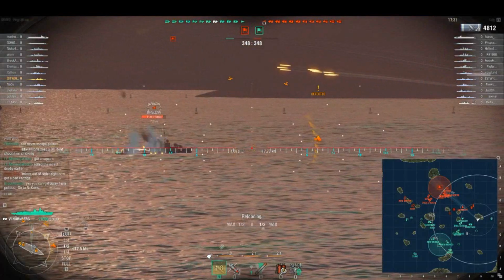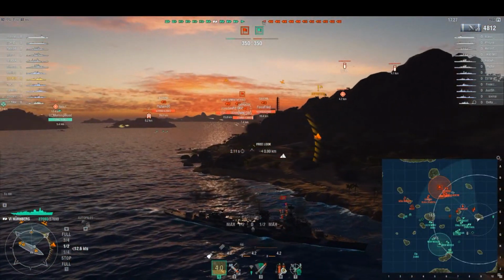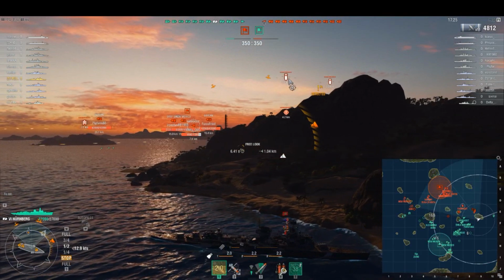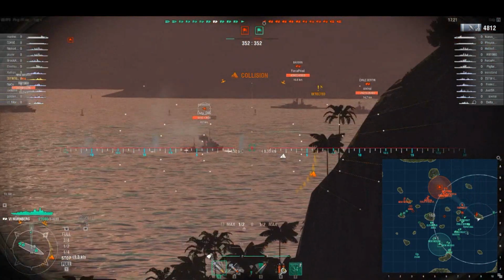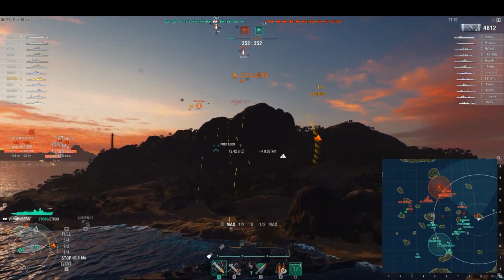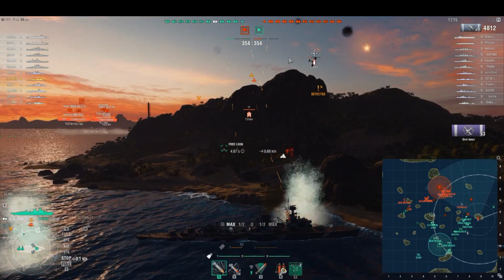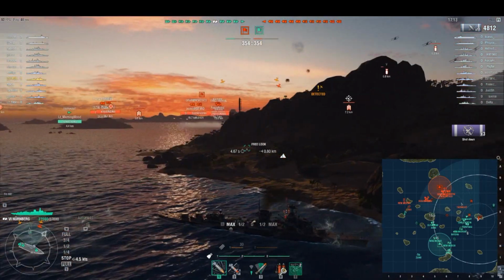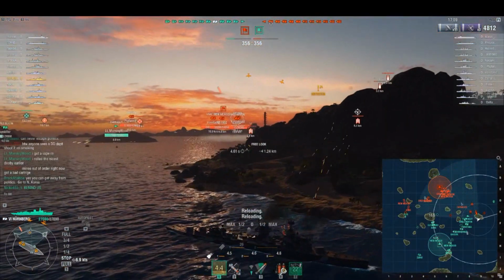We got incoming aircraft. Again, AA range is only 4K, so got to keep that in mind. But we're going to pop our defensive fire. We're going to select those dive bombers because we managed to beach ourselves. Tactical beaching, as it were. And you can see here, look at how quickly those aircraft died.